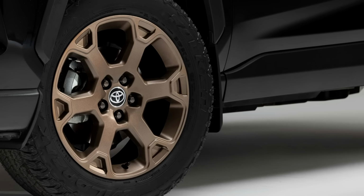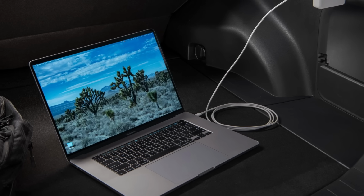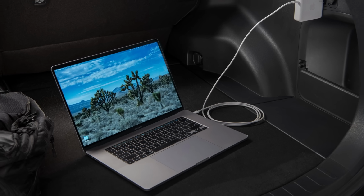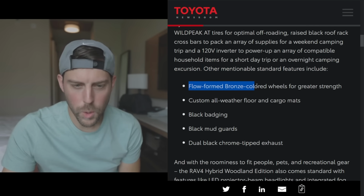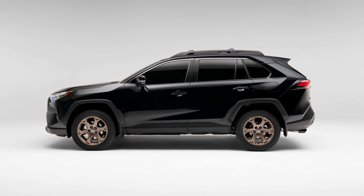The Woodland Edition also comes standard with Vulcan Wild Peak AT tires for optimal off-roading. We mentioned the crossbars, but it also has a 120-volt inverter to power up an array of compatible household items. Well, you don't even need to say household. It's camping items at that, off-roading items. Other standard features include flow-formed bronze-colored wheels for greater strength, custom all-weather floor and cargo mats.